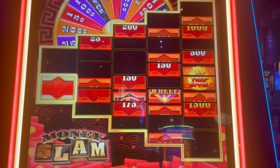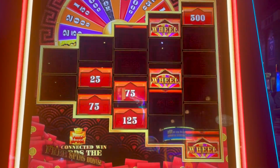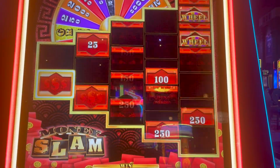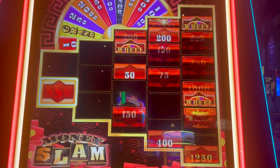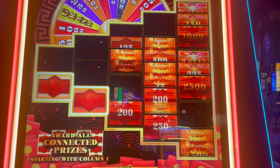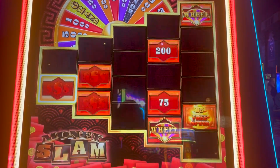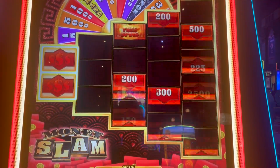So remember, they have to be in a line connecting left to right. Obviously, the ones with just the dollar signs don't win you anything. You need something with a credit value on it. Man, it's just stopping at that third reel.